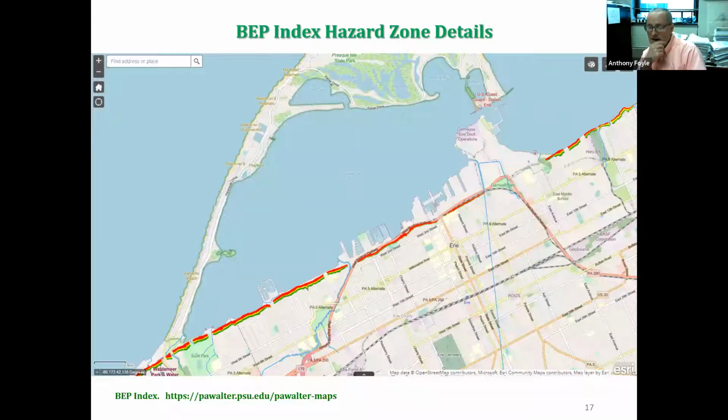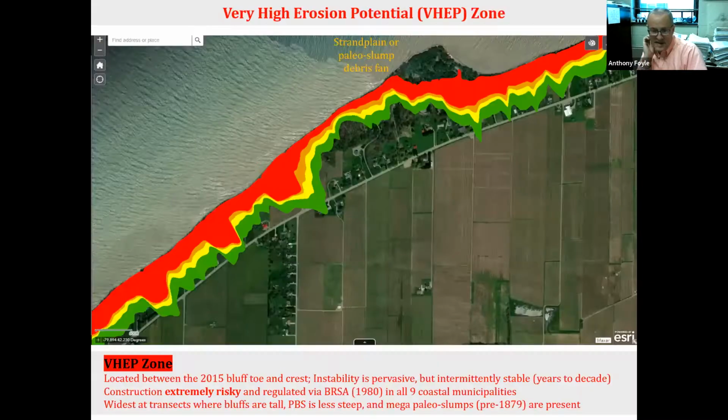So let's look at some maps next. We'll zoom into various parts of the coastline with just different background maps, just for context. And we'll look at what each of these zones tells us, some of its characteristics and so on. Okay, so we'll start off with the V-Hep Zone, the very high erosion potential.